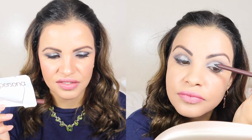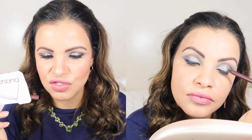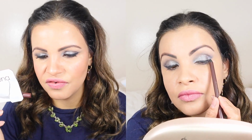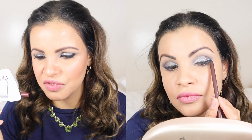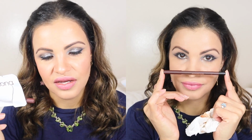Intensify your eyes with this creamy 24 hours waterproof eyeliner that glides on smooth for all day to all night wear. Features a smooth blend formula. This 24 hours waterproof eyeliner is ideal for both the lash line and the waterline, and this retails for $14. Amazing. I loved it, and I'm using it today. I don't have any liquid liner, I just have this on, and it works fabulous.